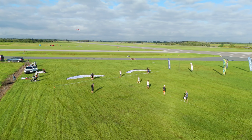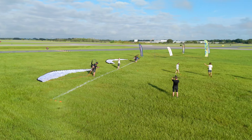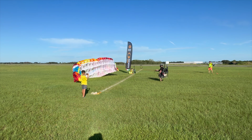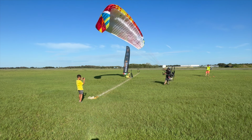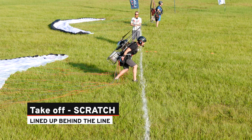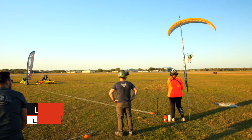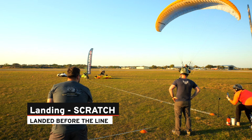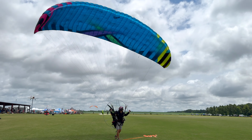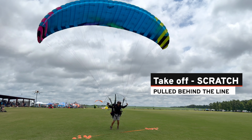Consider the 50-foot by 200-foot runway like an aircraft carrier, with the start-finish line acting like the edge of the ship. This start-finish line will dictate whether your score is counted or disqualified. Just like the edge of an aircraft carrier, if your foot or any part of your trike touches before the line on landing or gets pulled behind the line for takeoff, then that run is DQ'd.